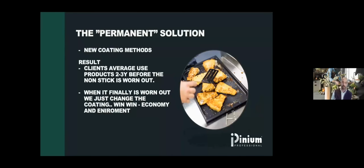So we contacted all our suppliers, we contacted our producers, and we applied new coating methods. Our producers, who I think are listening today, invested loads of money in being able to secure quality on the trays. And we also invested lots of money in the production of our trays, so they actually are compliant with Sol gel. So the result of this was that today our clients use our trays 2 or 3 years before the non-stick is worn out, and we are still using Sol gel.